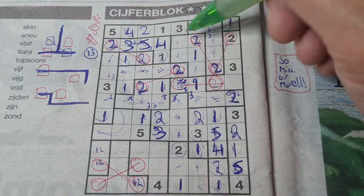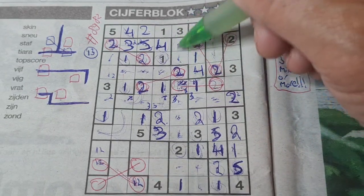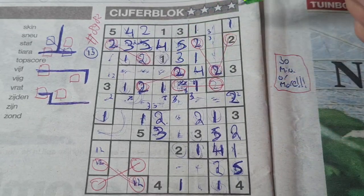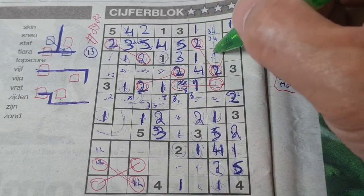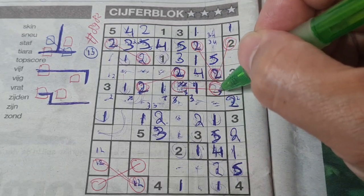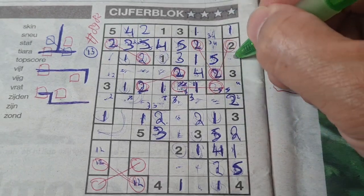Then, let me see. These 2 boxes can be 4, so 1 box left for the 4 in this area is supposed to be here. 2 numbers left in this area for numbers 3 and 5. We have a 3 there, no 3 there. 3 should be here, and a 5 goes there. This box can be 4, so the 4 goes together with the 3 as a pair. So 1 digit left in this L-shaped area for number 5. This box can be 5, so the 5 could be here, could be there. Let me think. This box can be 4, so the 4 could be here, could be there.